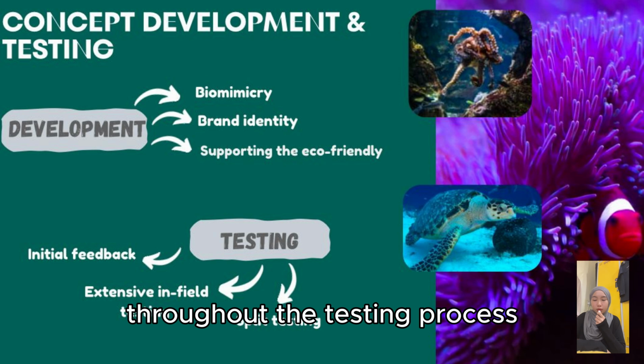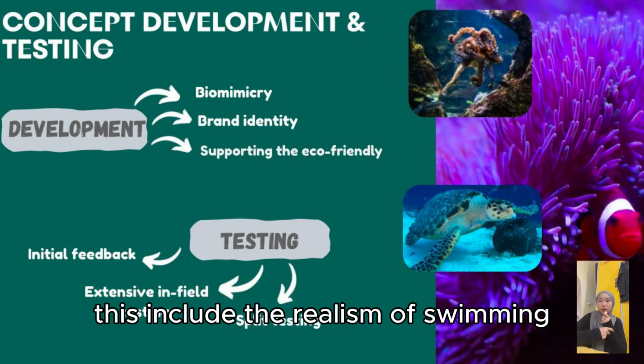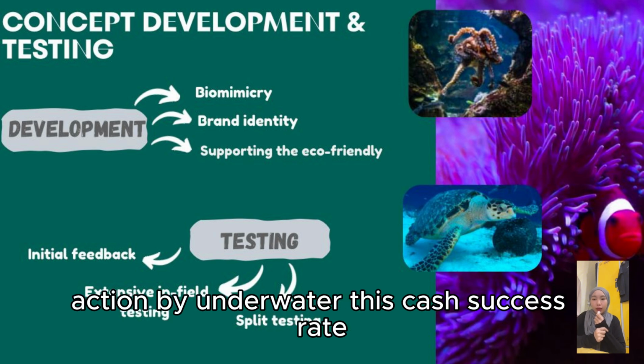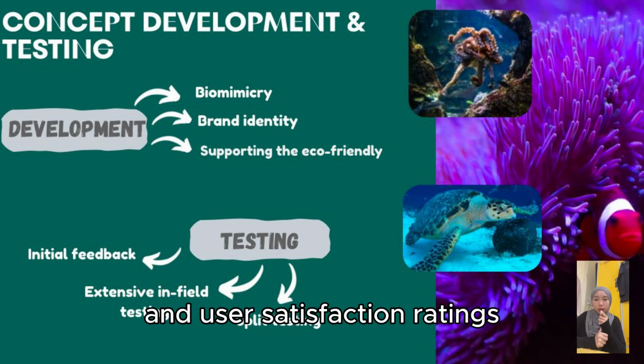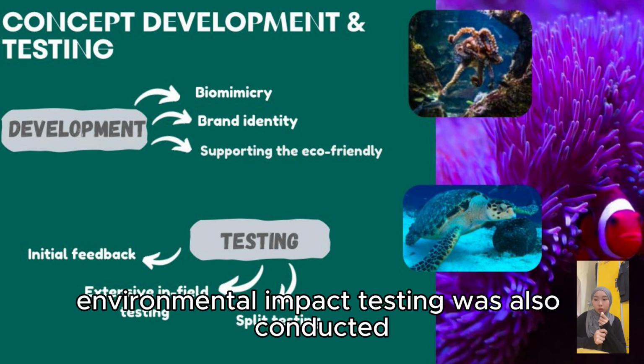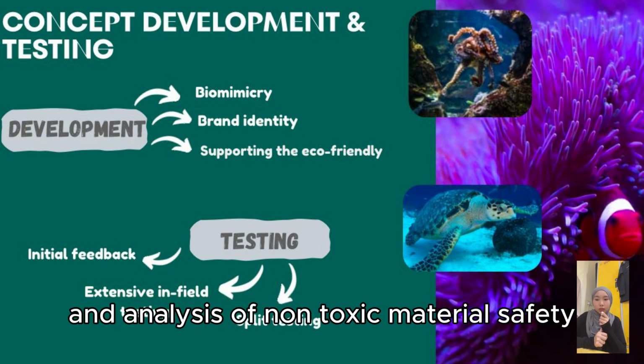Throughout the testing process, key performance metrics were closely monitored. These include the realism of swimming action by underwater footage, catch success rate, durability over multiple uses, and user satisfaction ratings. Environmental impact testing was also conducted, including biodegradability trials and analysis of non-toxic material safety.